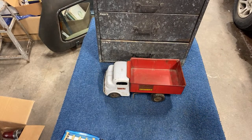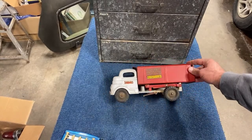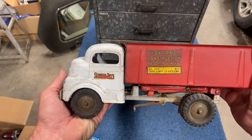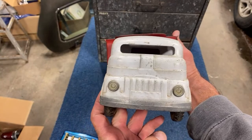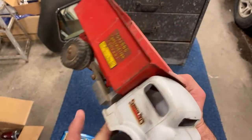This is obviously an earlier, cab over style. This is a Structo from the Toyland Construction Company. This is all original as well. Does have a little bit of fading on the paint. Original decals. It's been played with, but they're, again, not terribly hard. It's been pretty well preserved.